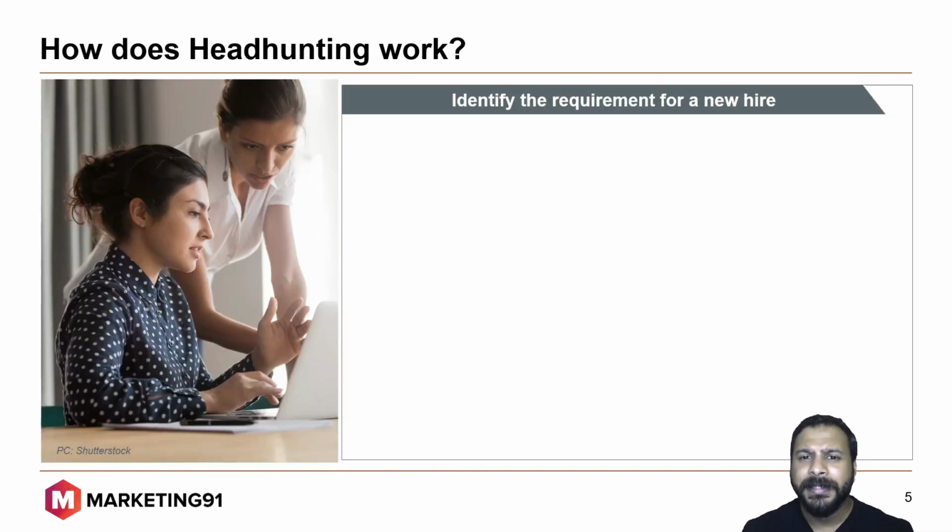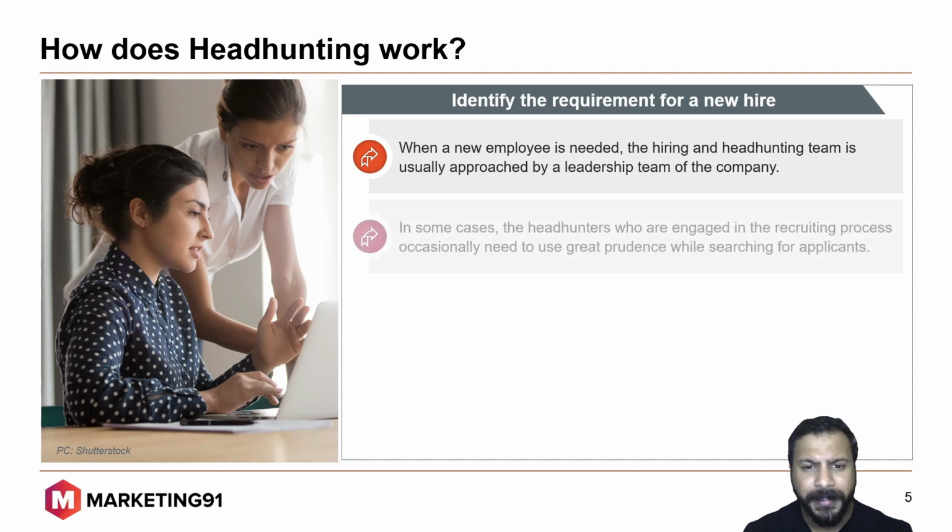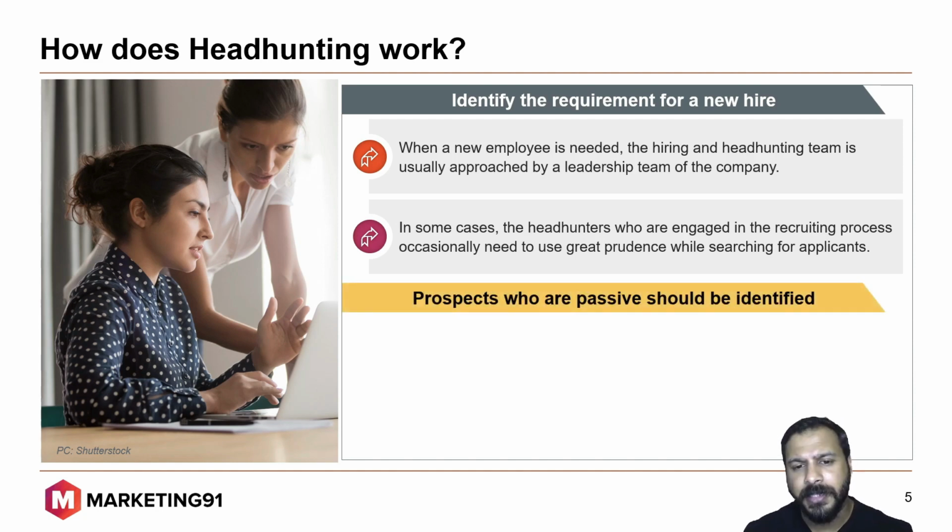Moving further, then they identify the requirement for a new hire. When a new employee is needed, the hiring and headhunting team is usually approached by a leadership team of the company. In some cases, the headhunters who are engaged in the recruiting process occasionally need to use great prudence while searching for applicants.